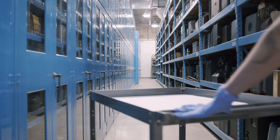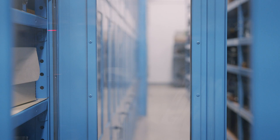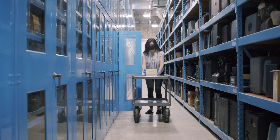What happens after an object is selected to be exhibited in the collection gallery? The process shown in this video is an overview of what goes into bringing an object from storage to display. First, a curator chooses an object, and the collections manager retrieves it from the vault.